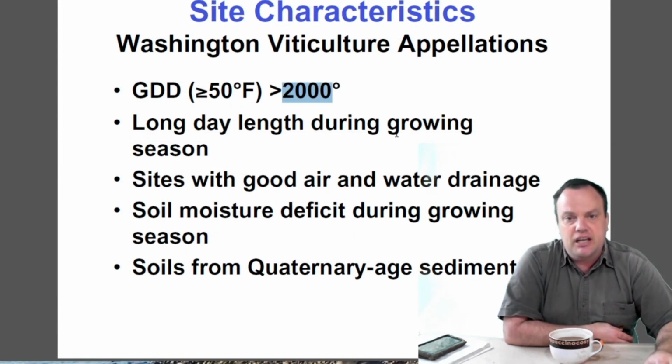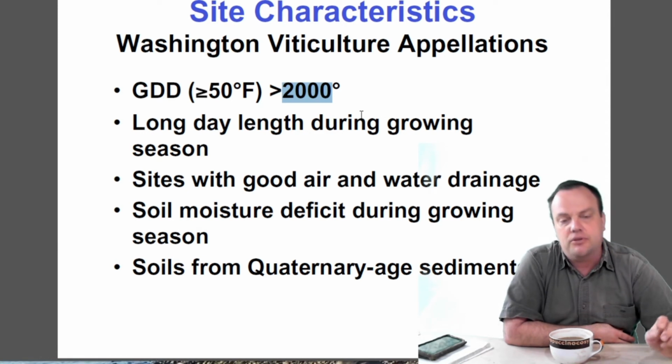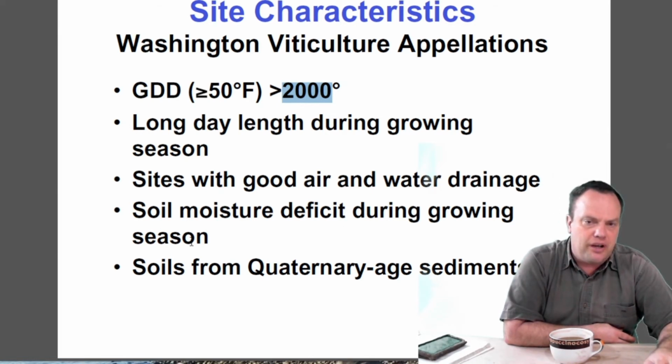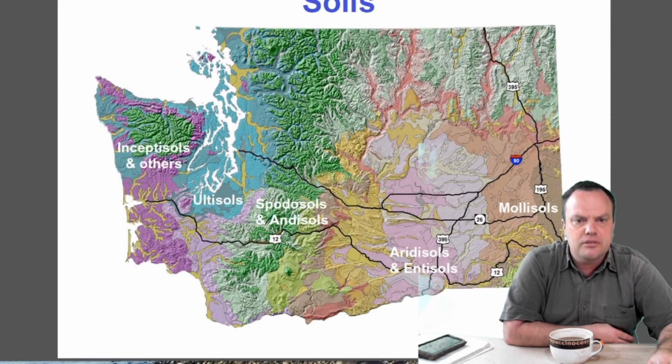They need a long day length during the growing season, of course. I'm at the 49th parallel, so I'll get a long day length. Good air and water drainage, got it. Soil moisture deficit during growing season. That is one of the drier parts, so I won't have to worry about soil moisture. So let's go down to the next pages here now.